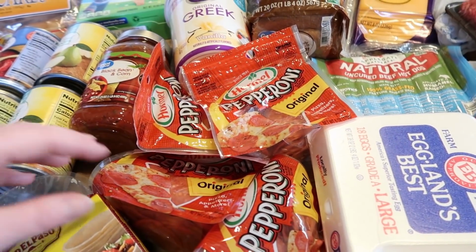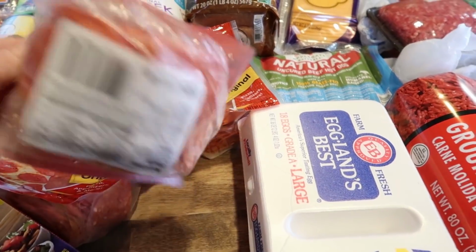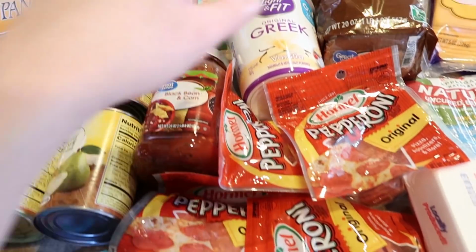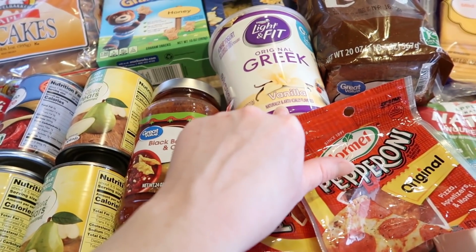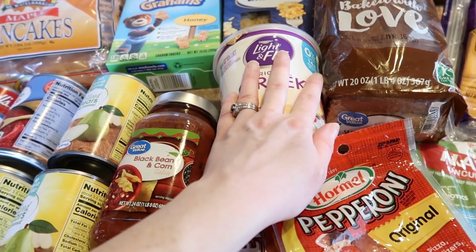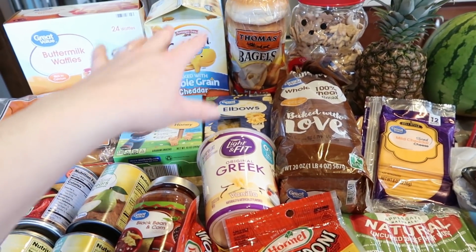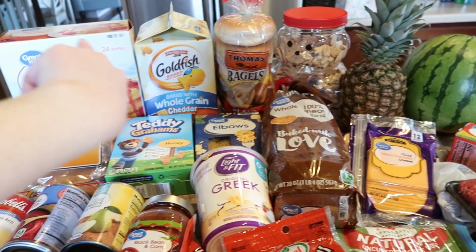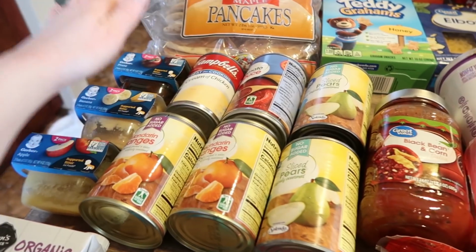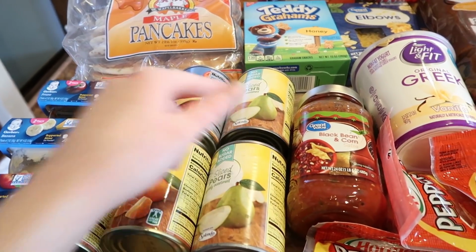That's been getting me through this pregnancy, and we were out, so I like to stock up because these don't need to be refrigerated unless they're open. San likes to eat them a lot on his carnivore diet. They just substituted, but it's still Greek vanilla yogurt for our parfaits, elbow macaroni for the cheeseburger macaroni, just some snacks and breakfast items, baby food for my daycare baby.